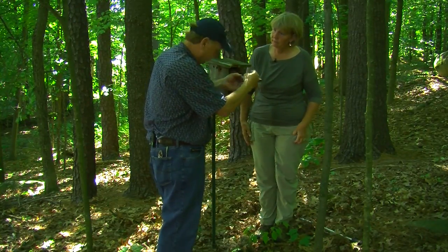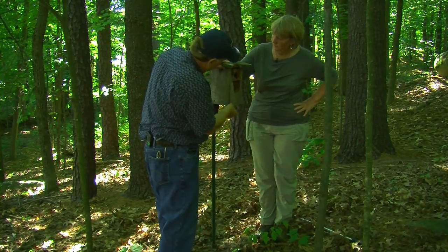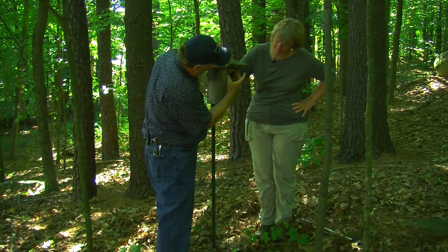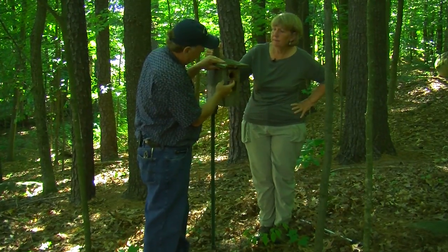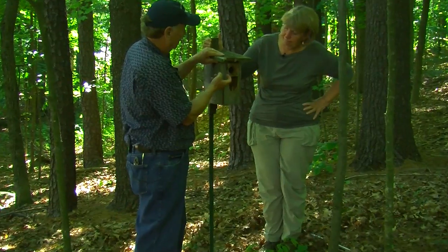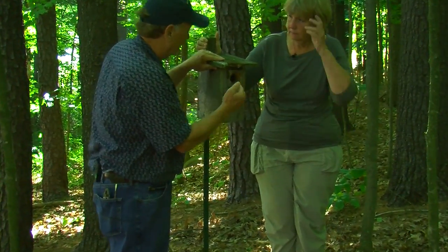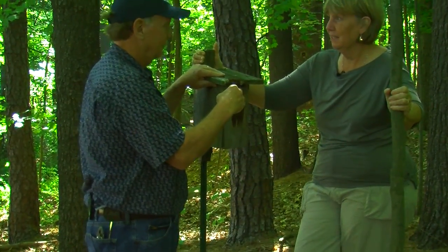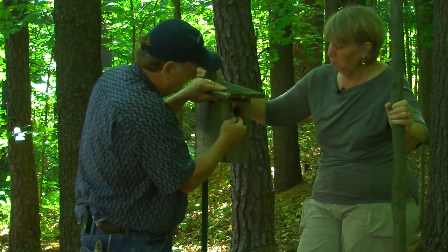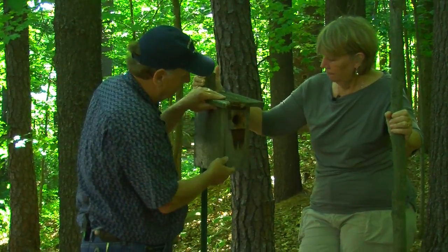Something to note about this box: it has this little block here, and this is a predator guard. A raccoon would love sticking its hand in there, like a hand. This extends the reach they need, and they can't get to the nest.